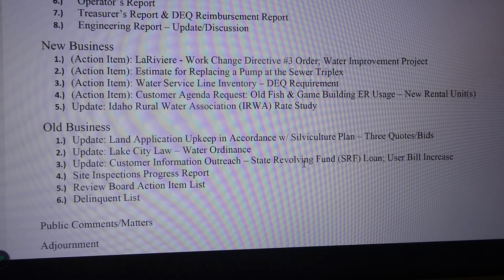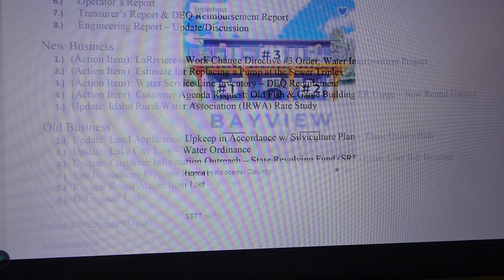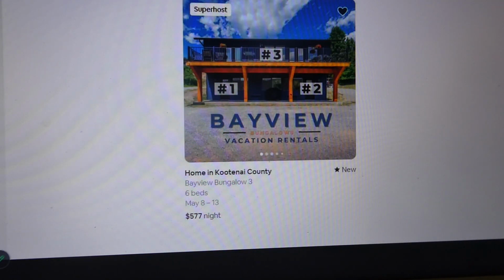Okay, so the next item, customer agenda request, old fish and game building, any hours? Yes. Units. Okay. So we do have the current owner of the property, correct? Yeah, here in the office with us, and we've been in discussion regarding this.